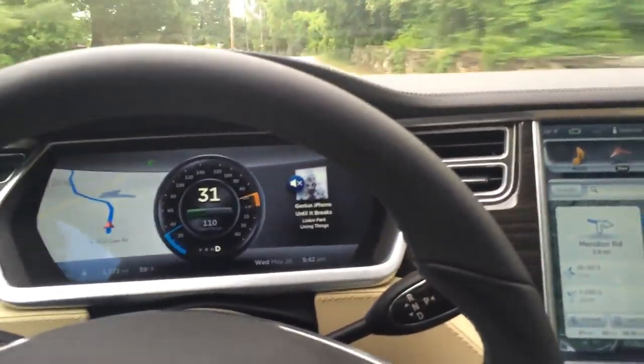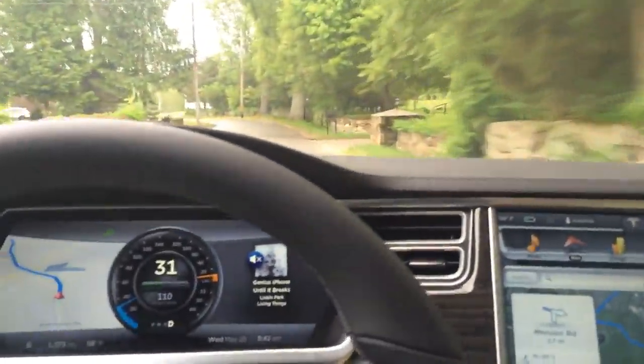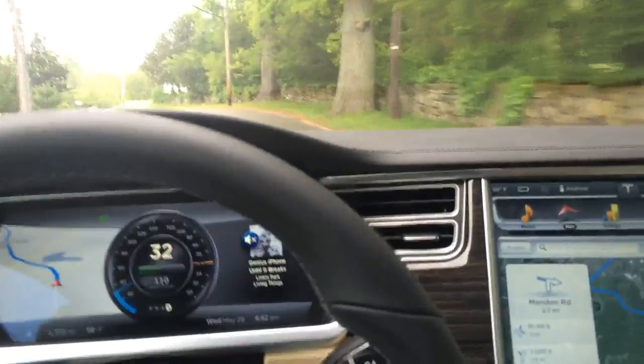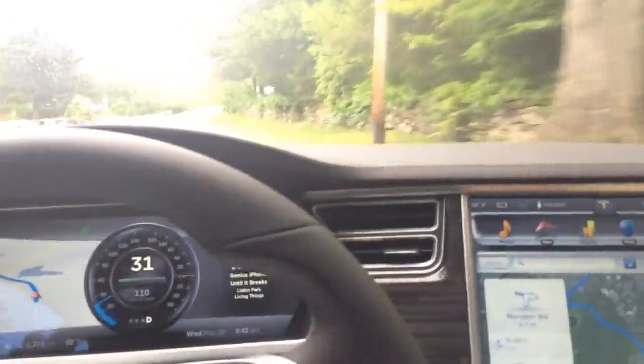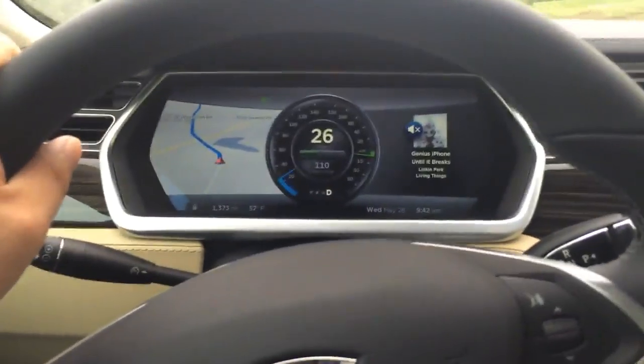If you want the air ride, it's adjustable, so that means it goes up and down, but you can also tighten the suspension as far as the stiffness, so it's damperable. So you can dampen it and actually get really good controls with it. But as you can see, the car drives really well. It handles extremely well.